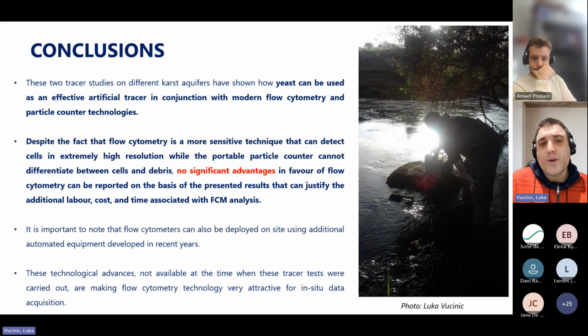Flow cytometry is a more sensitive technique that can detect cells, in this case yeast, in extremely high resolution, and it can differentiate between cells and debris, while the portable particle counter cannot. We observe no significant advantages on the basis of these two tests. However, it's worth mentioning that flow cytometry has some other opportunities waiting to be further explored.